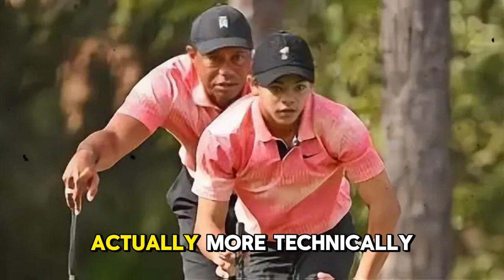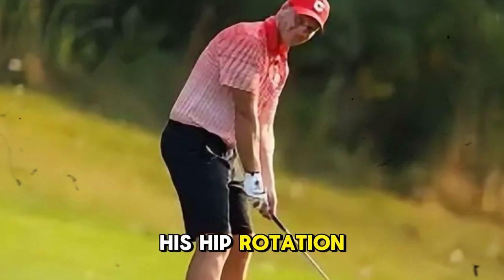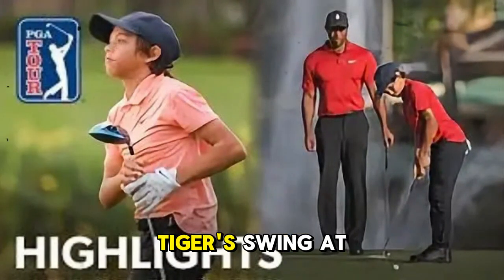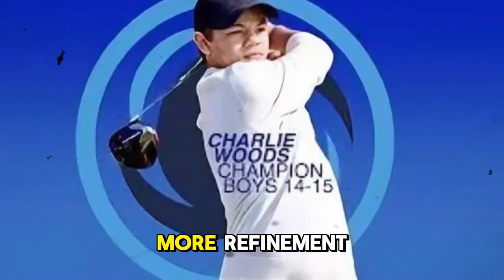Charlie's swing is actually more technically sound in several areas. His hip rotation is smoother, his weight transfer is more efficient, and his impact position is more consistent. Tiger's swing at this age showed more raw power, but Charlie's shows more refinement.